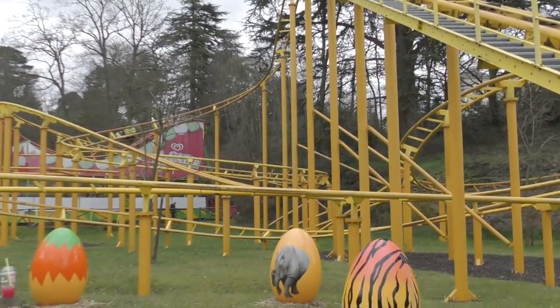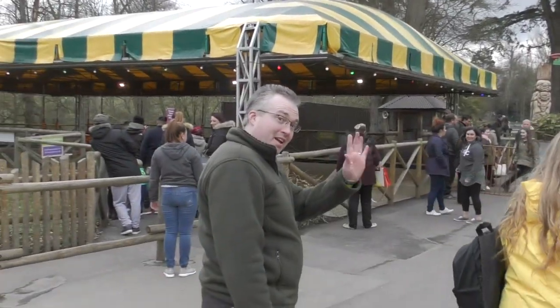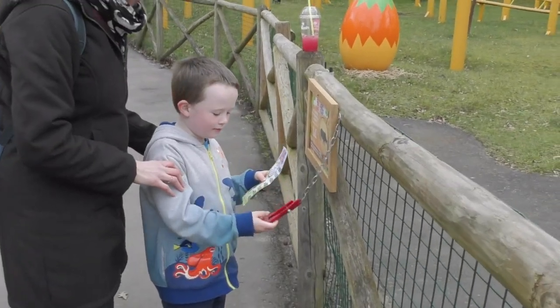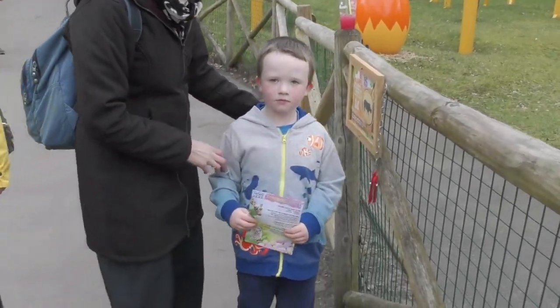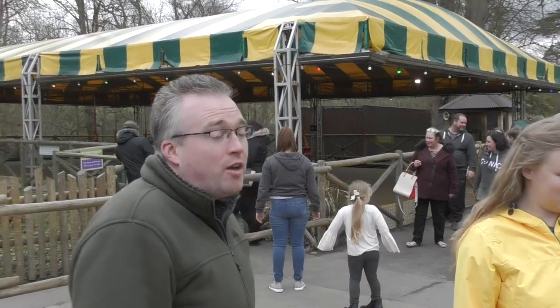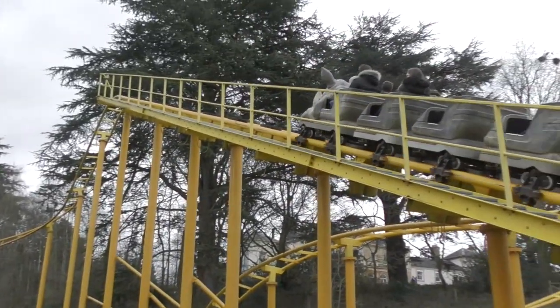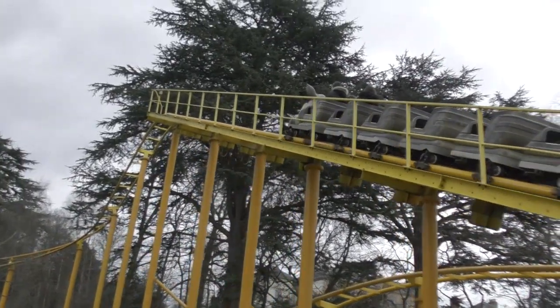We're also joined by some familiar faces. You might recognise these from Coastasaurus. We've got Rob and Tina there as well, and little Peter. Say hello. Let's go and check them out on Coastasaurus. It's a local park for these guys. They know a lot more about it than I do. But here we go, here's the Rhino Coaster in action that we've just been on.